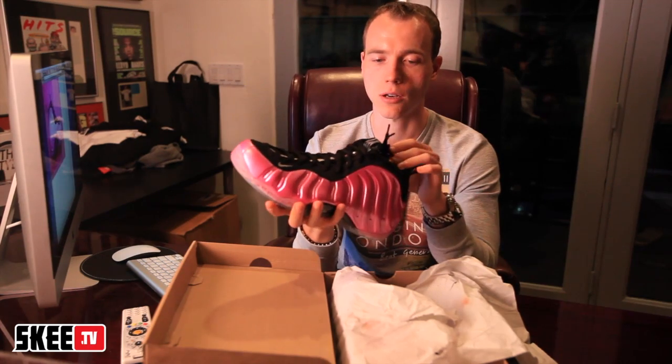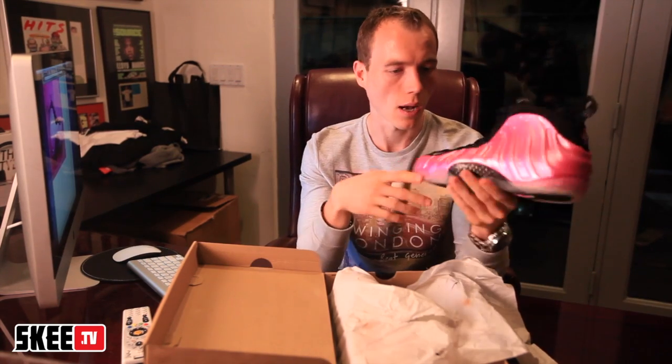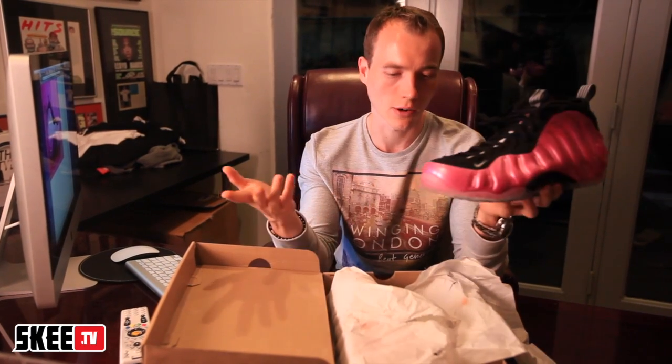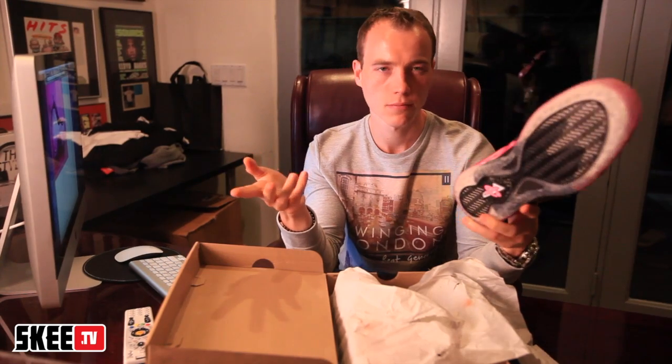I don't have many, if any, pink kicks in my collection, so now I have an option to wear. I don't know if I'll ever wear it, but in terms of pinkish shoes, it's a good one. It looks good. So again, it sucks to be spending $250 after tax on a shoe that isn't the best quality, but we do it anyways.